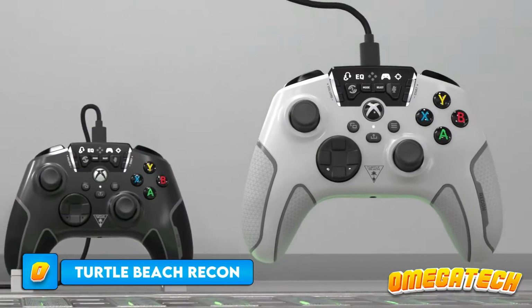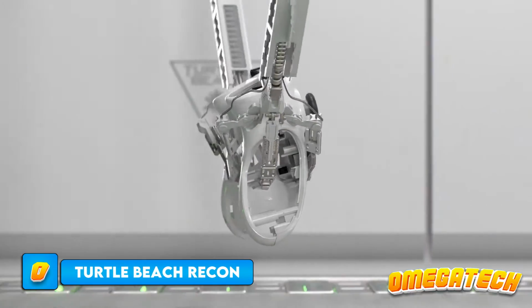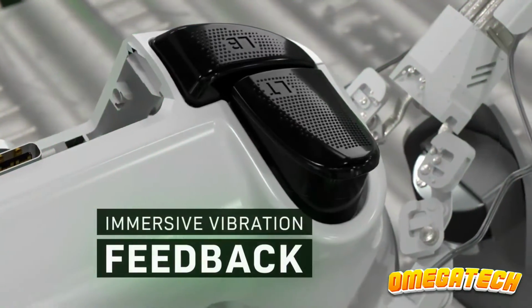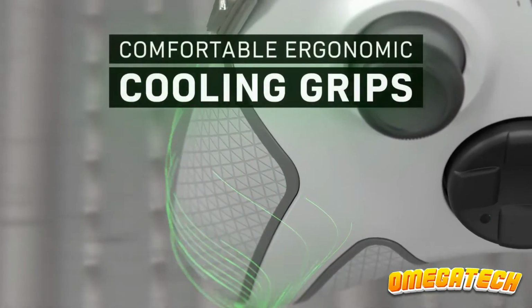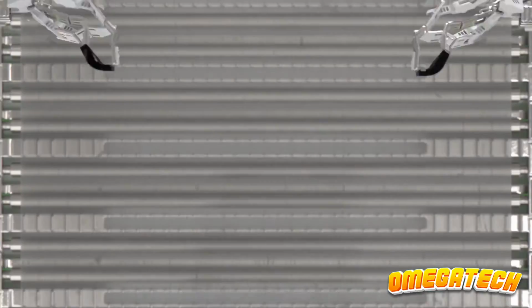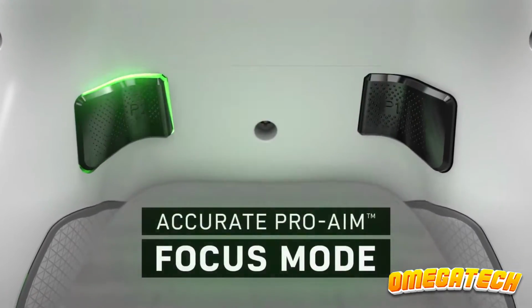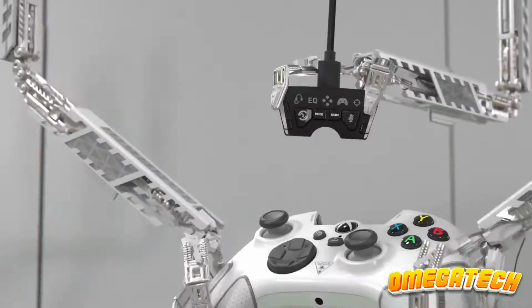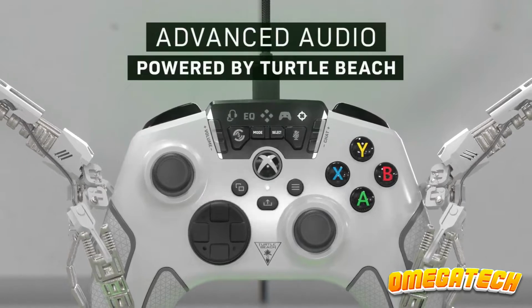Turtle Beach Recon Controller. If not for the feature control panel that has been added to the top of the gamepad, the Turtle Beach Recon controller would look remarkably similar to the Xbox controller. Other than the layout, it is similar, but it has some unique extra feature functionality. You can take advantage of mic and audio enhancements to take your gaming to the next level, in addition to being able to control volume and chat mix directly on the controller.